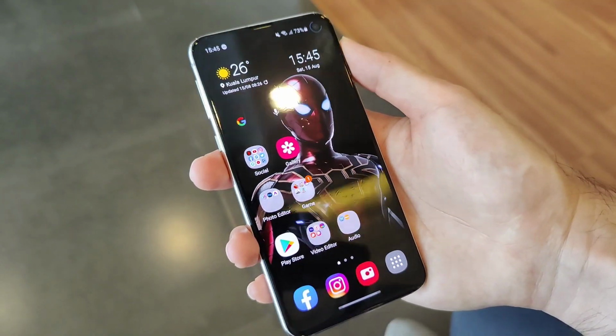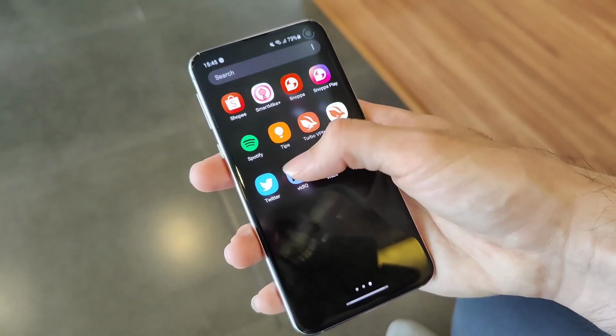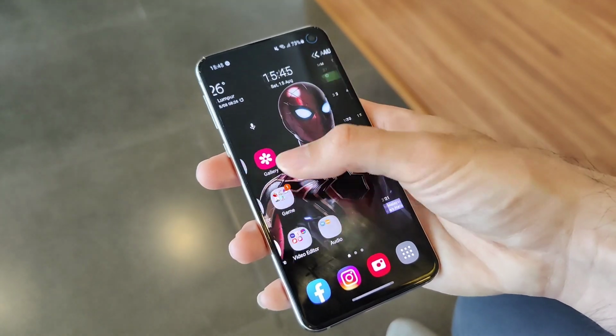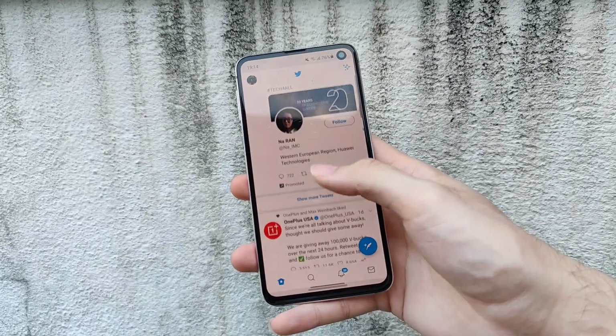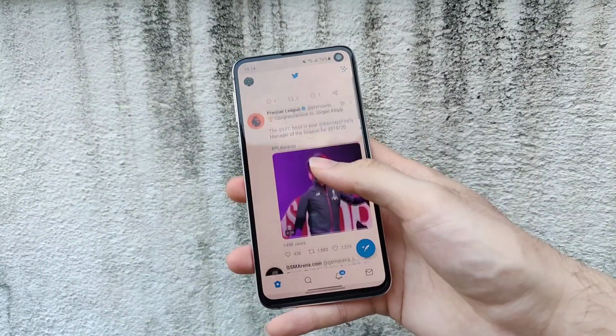And sticking to the front is that flat screen you get. To be honest, this flat screen is very good. I don't really like curved screens nowadays. The S20 was pretty decent, but phones like the OnePlus 8 Pro and so on, it's too aggressive for me. And for scrolling through your social media or whatsoever, it's better to have a flat screen because it's much more user-friendly, much more usable.